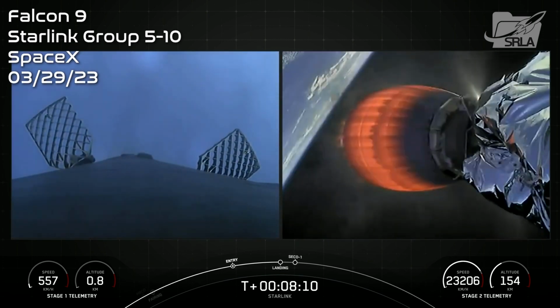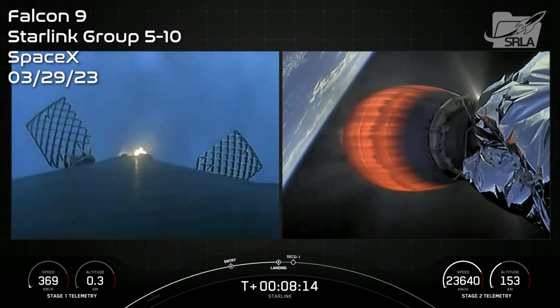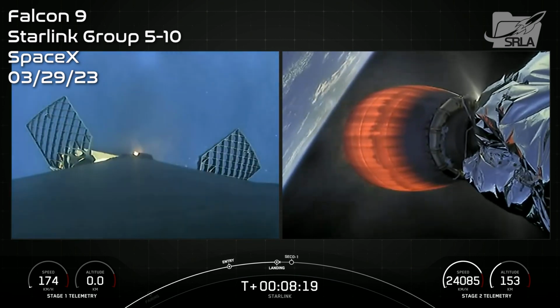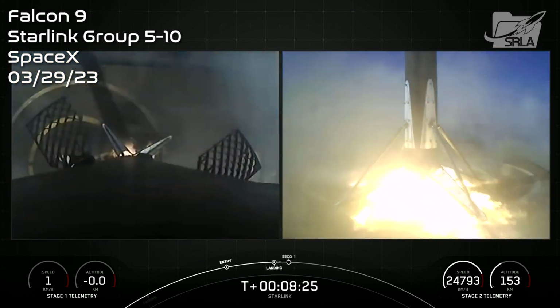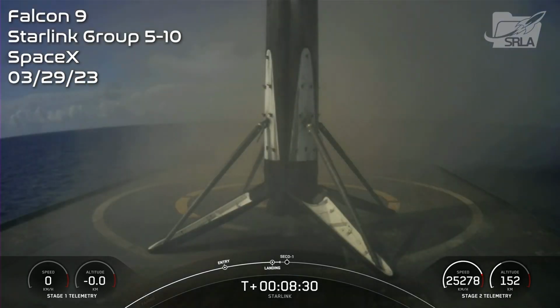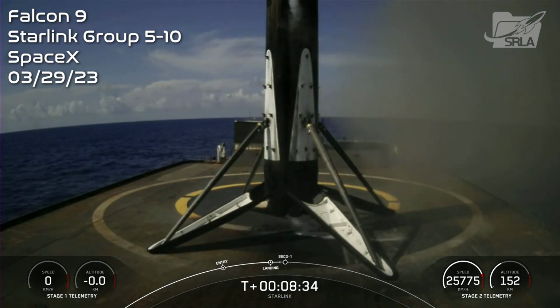Stage 1 landing burn. There's confirmation stage 1 landing burn has started in preparation for touchdown. Should be seeing those landing legs deploy soon. Landing leg deploy. Stage 1 landing confirmed. There we go. This Falcon 9 first stage has now successfully launched and landed for the 4th time.